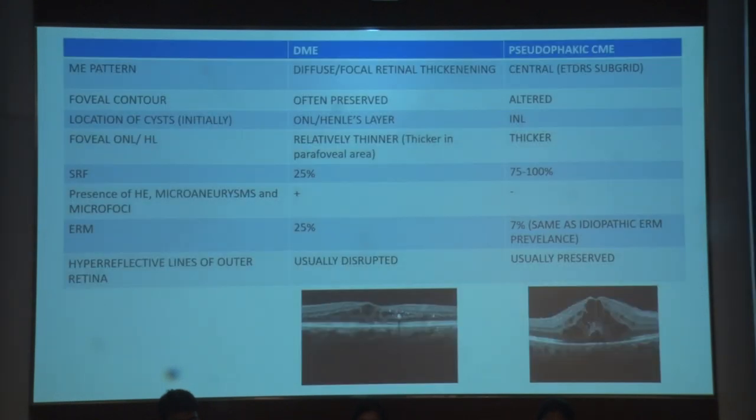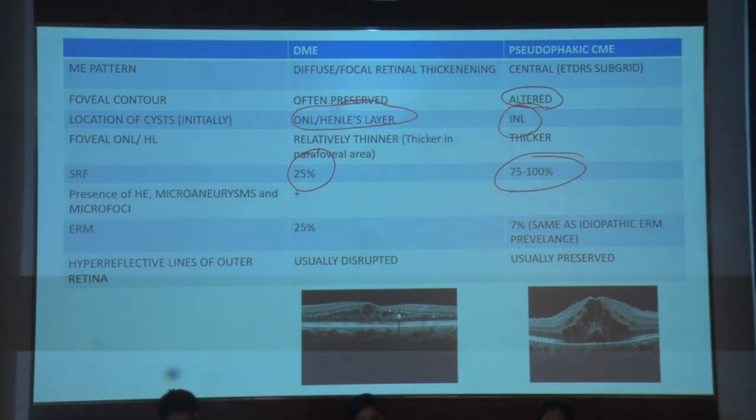Usually the foveal contour is often preserved in DME, whereas in pseudophakic CME it is altered. And most important is the location of the cysts. In DME, most importantly, they are in the ONL, whereas in pseudophakic CME they are mainly in the inner retinal layer or inner nuclear layer. And only 25% of patients with pseudophakic CME have subretinal fluid, whereas 75 to 100% of DME patients usually have it. This is one of the striking features we need to differentiate.